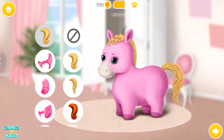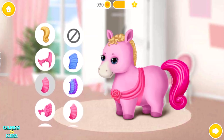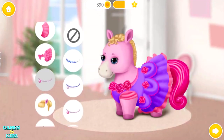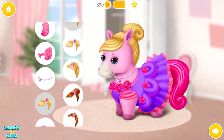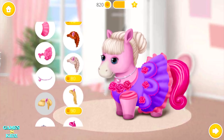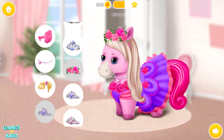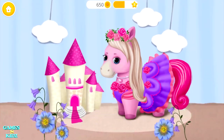Hello! I am Princess Rosie. Dress me up, please. Pink is my favorite color. Gorgeous! Wow, shiny! Ooh, very nice! Wow! Wonderful! I love flowers in my hair! Yay! Wow, I look amazing! Thank you so much!